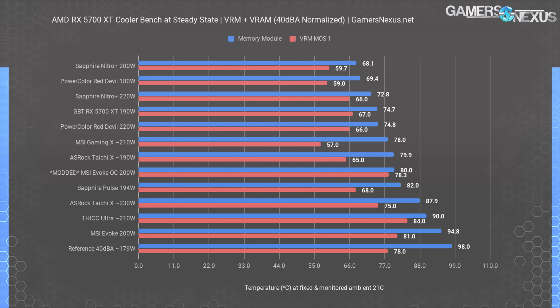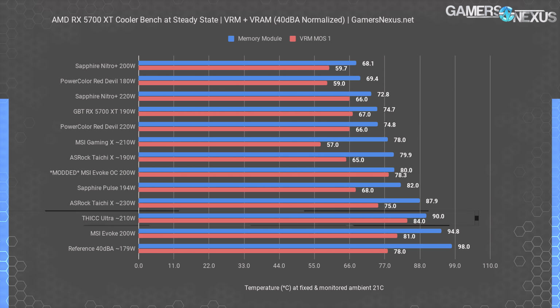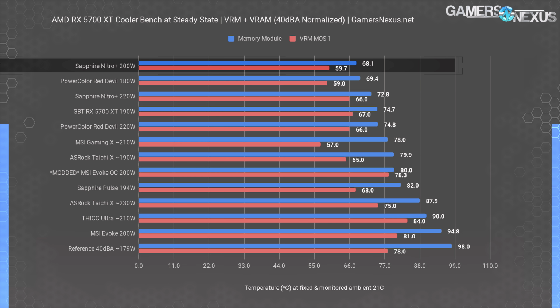Memory is far more important, as the cards toward the bottom of this chart, like Reference, the Evoke, and the Thicc, can all hit maximum memory temperatures of 105C+ when installed in a case with a higher ambient than our testing environment. The PowerColor Red Devil 180-watt Silent VBIOS ends up in second place, behind the 20-watt higher Sapphire Nitro Plus when it comes to GDDR6 cooling.